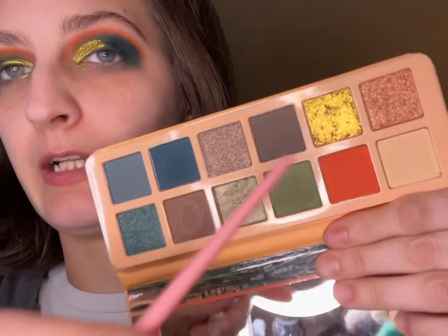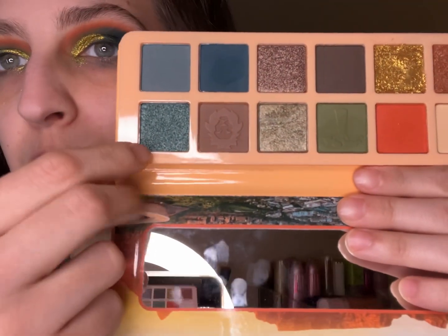Okay, so now let's see if we can. Here's what that looks like now. Now we're off Struggle Bus City. We're gonna go into this dark blue. I don't think we're gonna have as much trouble with this shade as we did this beautiful gold brick. It was gorgeous.